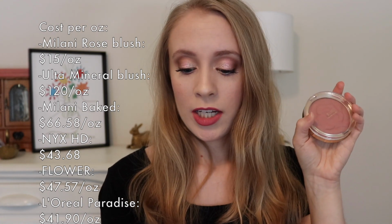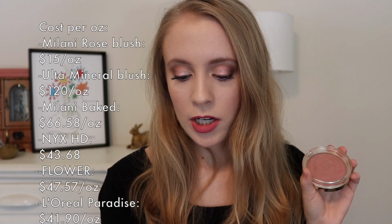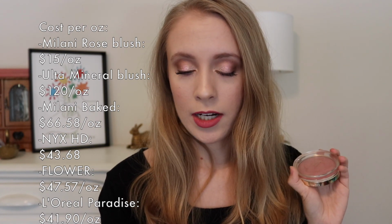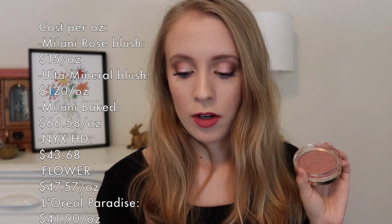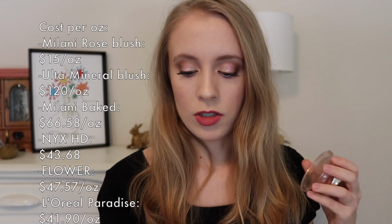The Milani Baked Blush, which is from the same brand, retails for $7.99. You get 0.12 ounces. That's $66.58 per ounce compared to $15. The NYX blush is $6.99 for 0.16 ounces. That comes out to $43 per ounce. The Flower Beauty blush, $9.99, 0.21 ounces, comes to around $47 per ounce. And the L'Oreal blush, again, not cruelty-free, but I'm just using this as an example, is $12.99 for 0.31 ounces, coming out to around $41.90 per ounce.